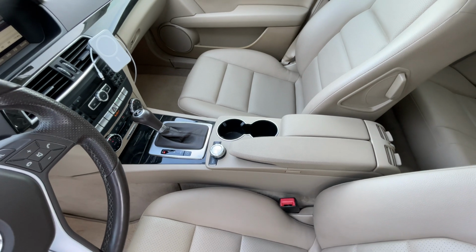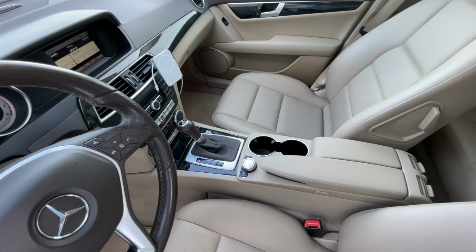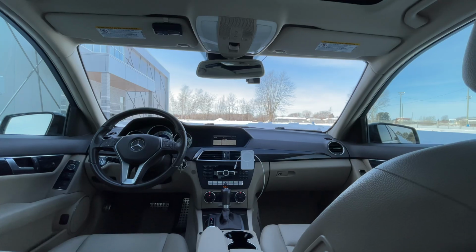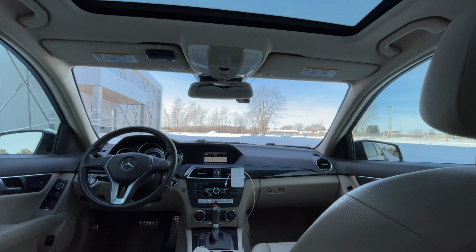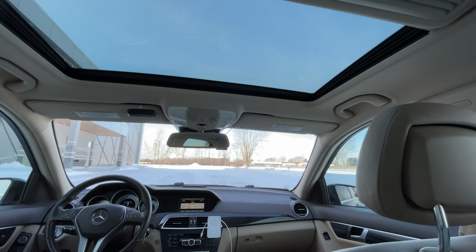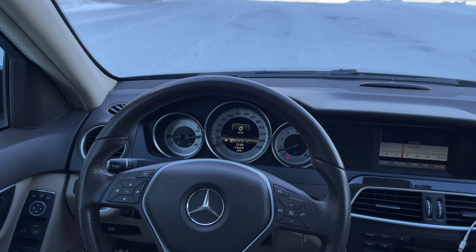Pretty much the C300 here in Canada was only 4matic. If you went with the C350, again, same engine, but you get the full power out of it, you could have had either 4matic or rear wheel only. So I think it depends on what you're going for out of your vehicle. Personally, I prefer having all-wheel drive.